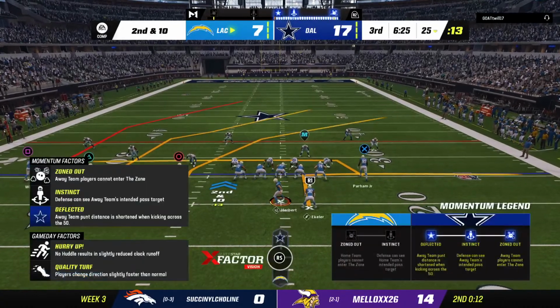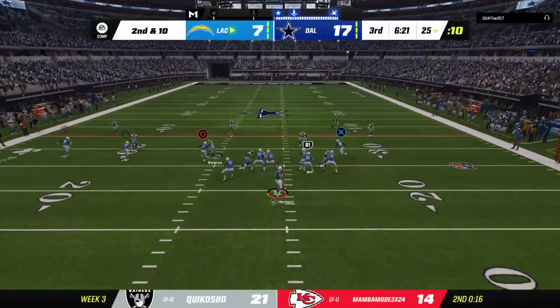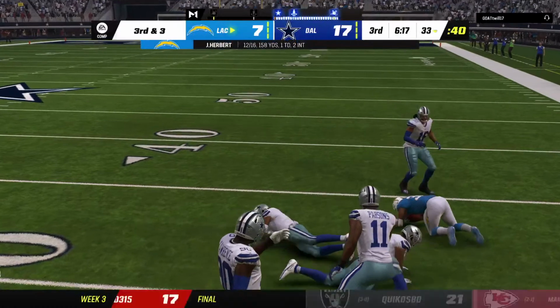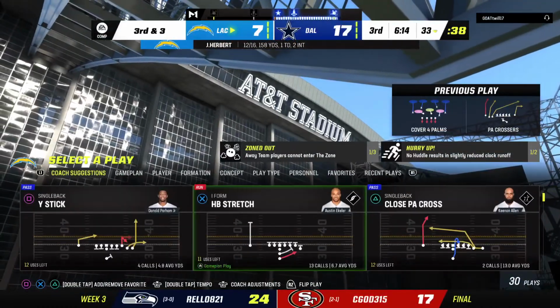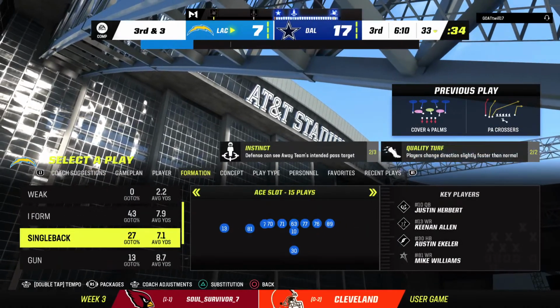Now, they just want to pick up the pace of scoring a little bit. So I expect them to come back, continue to throw the ball effectively. Looking to throw on second down. Herbert throwing the out route, and he's got Eckler. And he'll get it up to the 33-yard line. And we see another pitch and catch there to the running back.